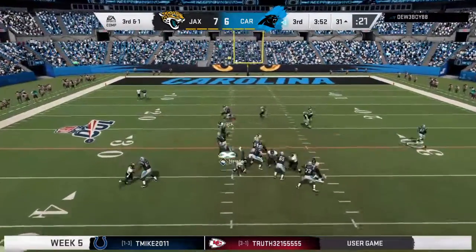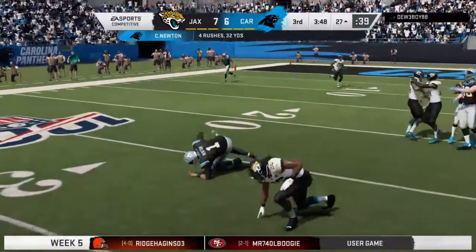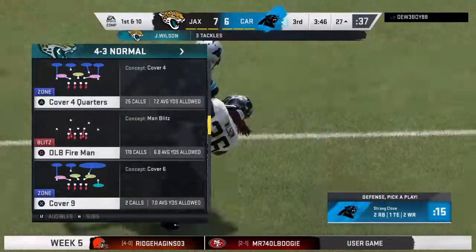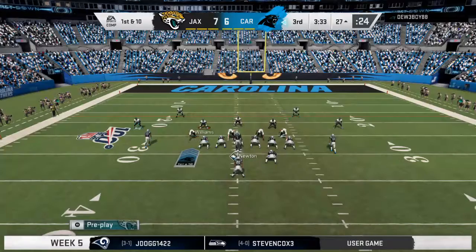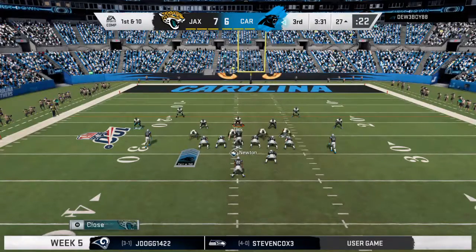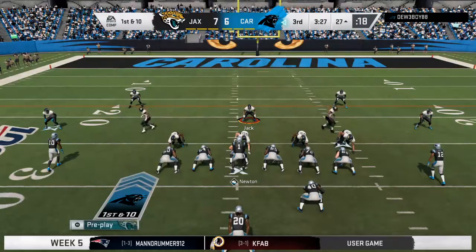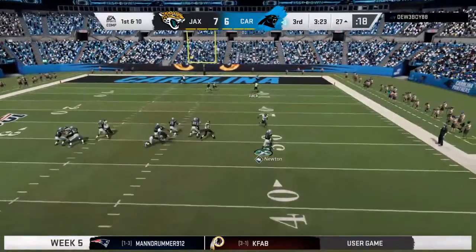Newton looking to throw on 3rd and 1. And he's able to pick up the first before he's taken down at the 27. Taking matters into his own hands, and he picks up 4 yards and a first down. First and 10 at the 27-yard line. Newton on first down.